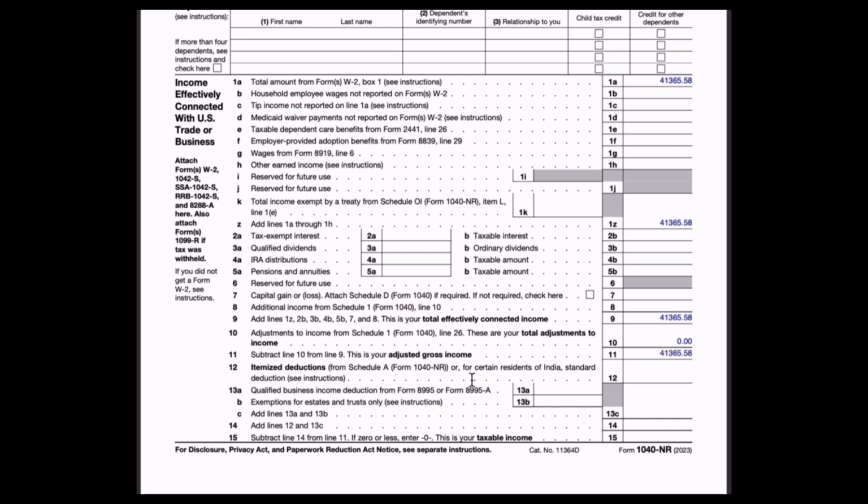Now this says that for certain residents of India, standard deduction. So as I mentioned, India has a tax treaty with US where we can claim standard deduction like the US citizens. So you need to add a text box right here. And you can change the text to blue, as all the entries we are putting here is in blue. And the standard deduction amount is 13,850 for the year 2023. We will just enter it right here.